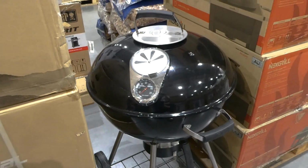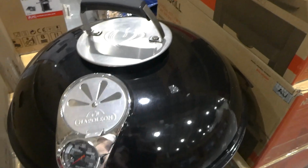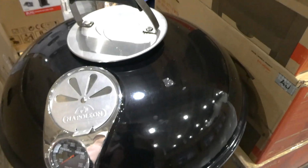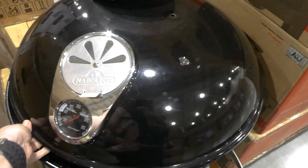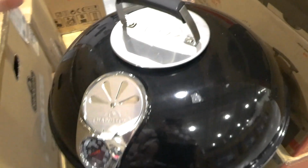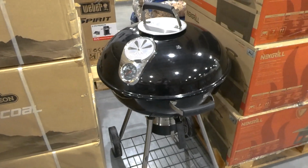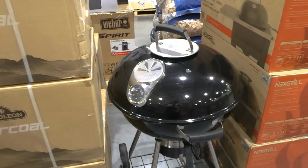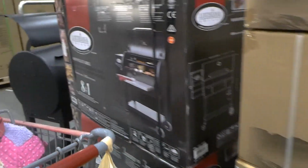I wonder if this one, sometimes these ones come with an actual, whoops, I'm not going to try to lift that. Let's see. Oh yeah, it has a cover inside. They didn't really put this one together very well. So there is a cover hidden underneath there, because sometimes they don't list that, and I remembered that from last year. So this one does have a cover inside as well that you can use.